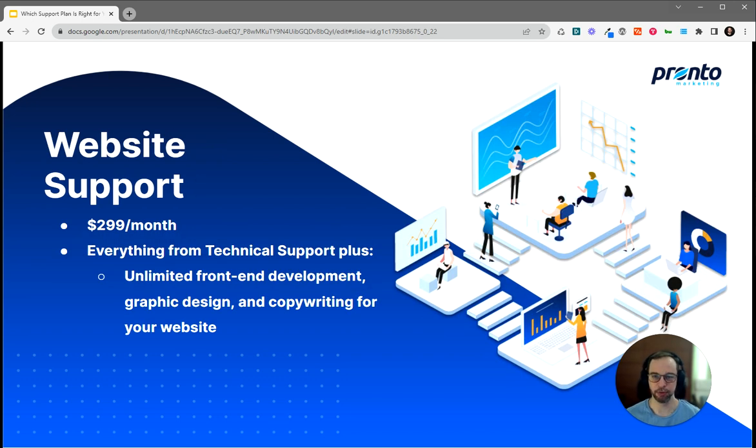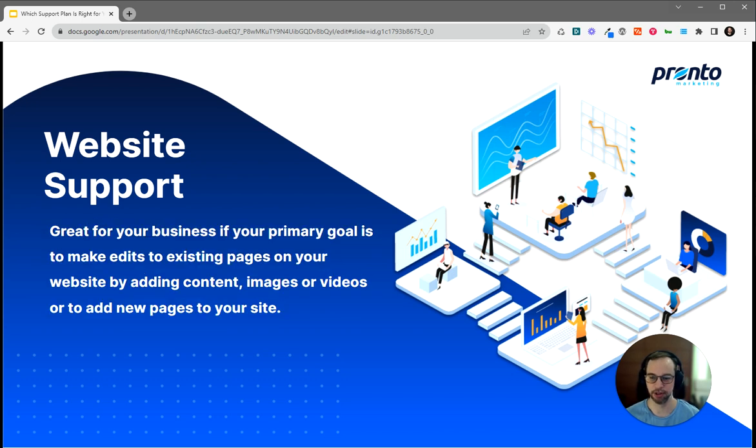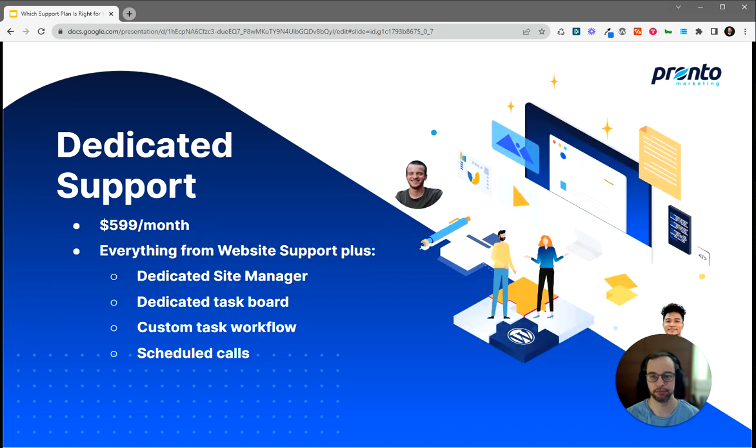Next is our website support plan at $299 per month. This includes everything from technical support plus full access to our front-end developers, graphic designers, and copywriters. And it's great for businesses who are looking to make a lot of updates to your site. This could be adding content or image changes to existing pages, or building brand new pages like a landing page for a marketing campaign you're planning to launch.